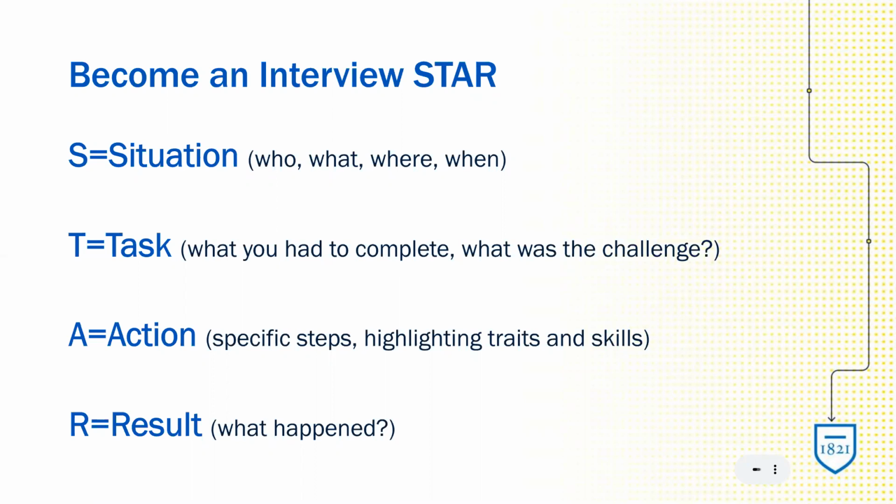So whenever you're asked a behavioral question or a question where you would like to give an example from your past experience to support your answer, you want to explain the situation in which the story that you're about to tell took place. So this means the who, the what, the where, the when.